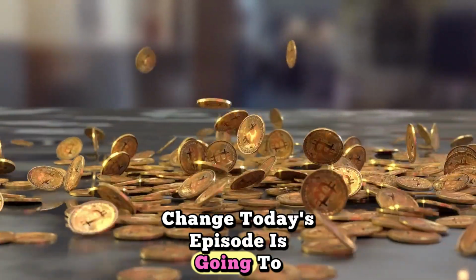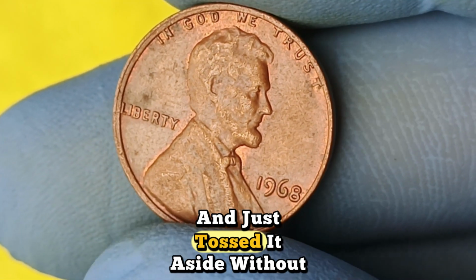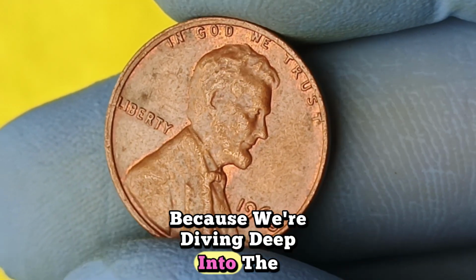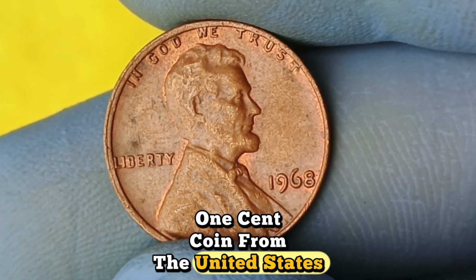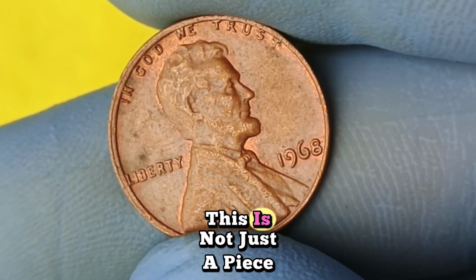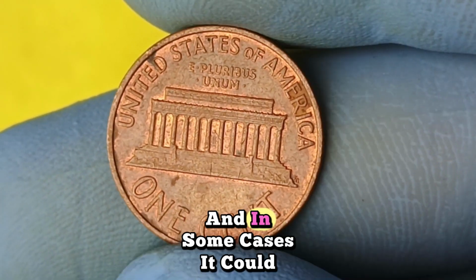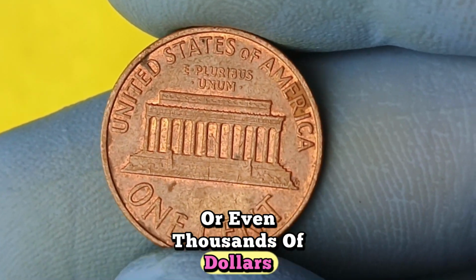Today's episode is going to blow your mind, especially if you've ever handled a penny and just tossed it aside without a second thought. Because we're diving deep into the story of the 1968 1-cent coin from the United States of America. This is not just a piece of copper. This little coin might just be worth a whole lot more than 1 cent, and in some cases, it could even be worth hundreds or even thousands of dollars.